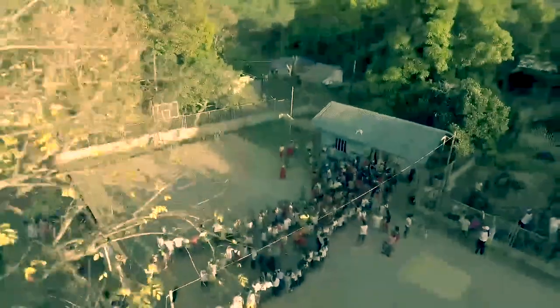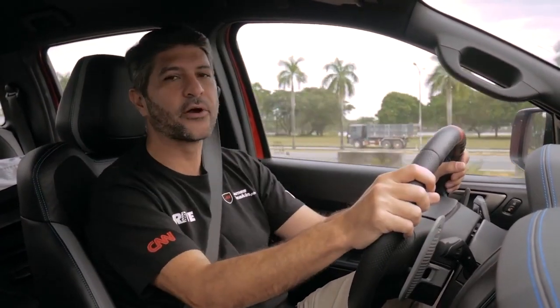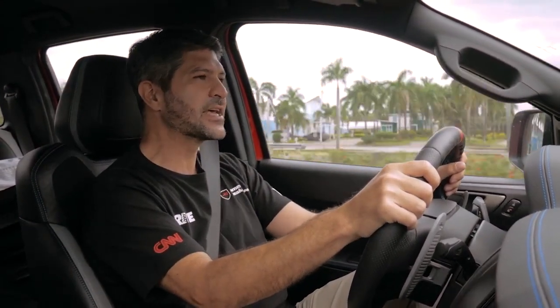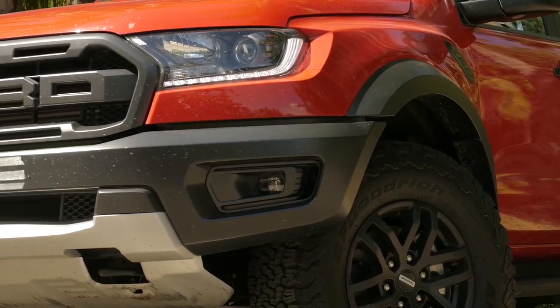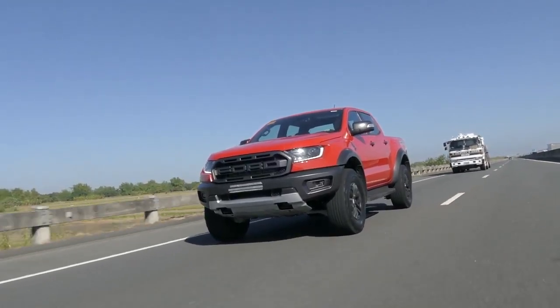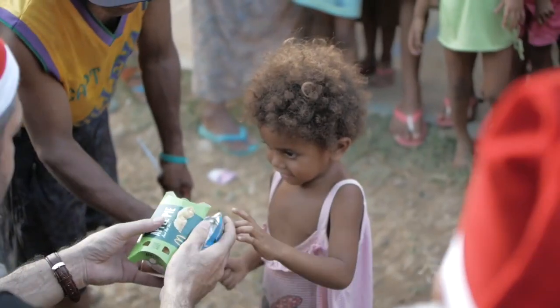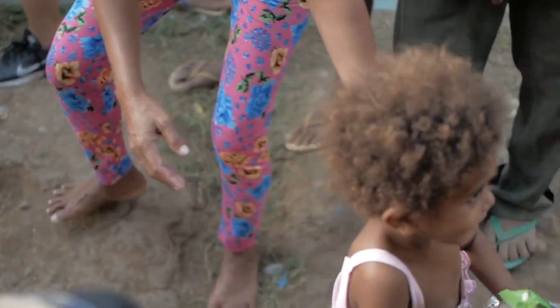Now normally on these Maxxis Pit Stops, we do a big tour of whatever province or destination we're going to, but you know what? This is a little unique for a couple of good reasons. You see, number one, we've got the Ford Raptor. Now this is the all new Raptor that everybody's talking about. And the second reason is, well, it is the season of giving. It's a very special season. So we're gonna be doing something a little bit different as well on this Maxxis Pit Stop.